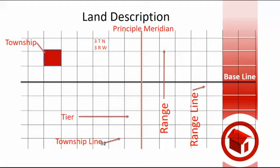So now we got to divide this 640 acres up so that I can give Jesse a better address. So we're going to divide it into 4. They're called quadrants. How big is each one of these 4 quadrants? I'll help you out with the math. 640 divided by 4 is 160 acres.